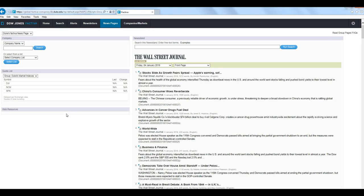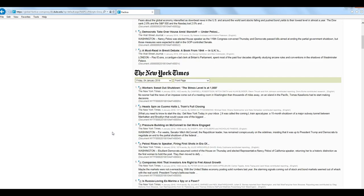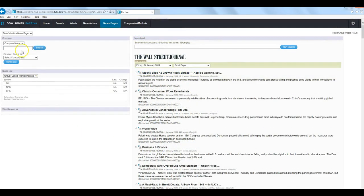Once we get in, you'll see today's edition of those publications. Right off the bat, here we have the Wall Street Journal. This is today's edition, and it's showing us a selection of dates over the past week or so. We can also look at the different sections within the paper, and there's the New York Times, the Washington Post, and a few other business publications. So that's one way of looking at this database.